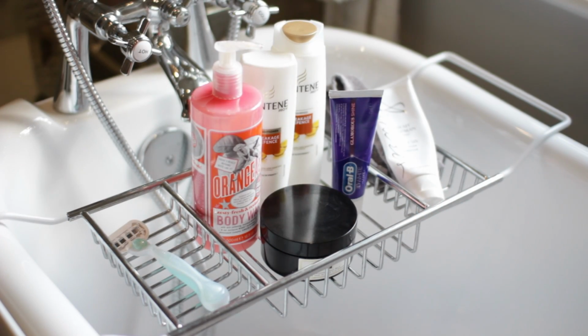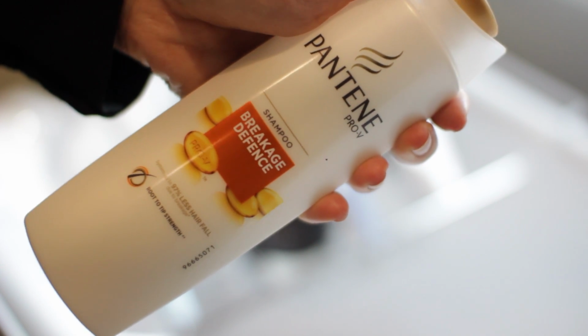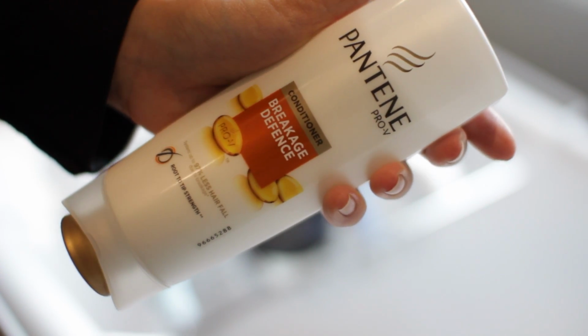So first of all, for my shower, I'm not going to film myself in the shower because that would just be creepy. I'm using my Pantene Breakage Defense shampoo and conditioner. Not only does this help prevent breakage, obviously, but it also leaves my hair super shiny and smooth.